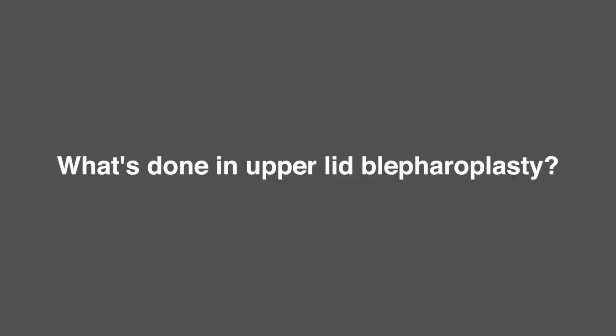We often give them a prescription for narcotic pain medicine, such as hydrocodone, but they usually do not have to take it. And if they do, they might only take it the evening of surgery and likely not the next day. What is done in an upper eyelid blepharoplasty?